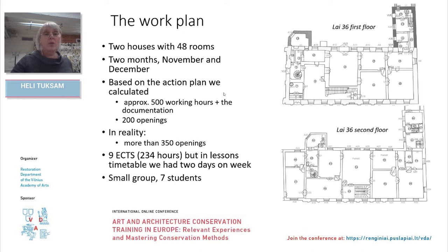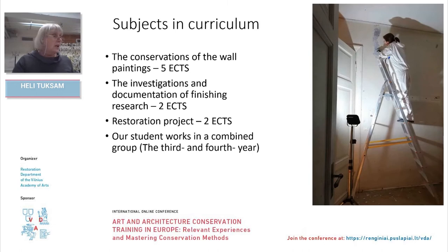In the autumn semester, we had 9 credit points for restoration subjects, but in the lesson timetable, we had 2 days a week to carry out this project, and a small group of students, 7 persons. Another big task was to cover all these topics in the respective subjects. And the subject in the autumn semester was the conservation of wall painting, the investigation and documentation of finishing research, and the restoration project.